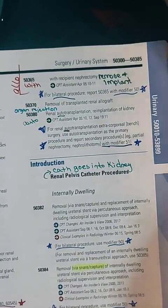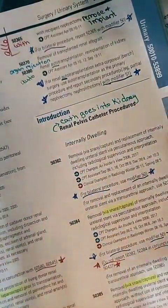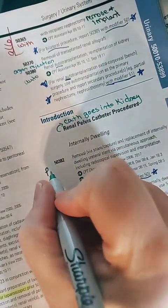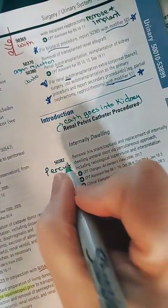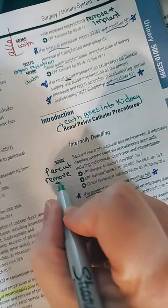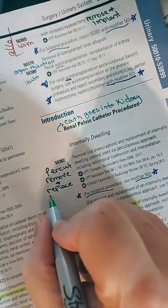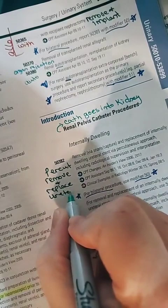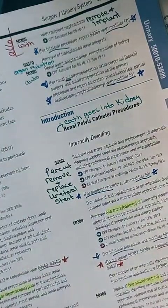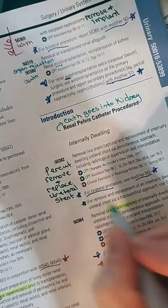Okay. So 82 is percutaneous, which we find in our lovely little description, but we're gonna write it over here. Percutaneous. We're going to remove and replace. Nice, we have a lot of room over here. Ureter stent. And you got your bilateral. If that happens, there's a four-year information one.